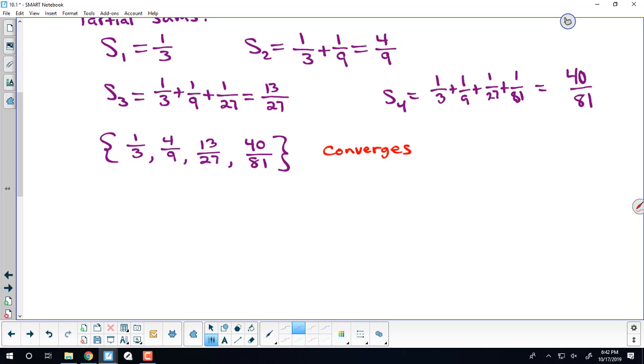But the idea then was to take this further, just like when we looked at that example of 1/2 to the k: can we actually come up with an explicit formula for our nth partial sum? So we have 4 things to go off to try to build that pattern. So that's what we're going to try to do. Can we find an explicit formula for our nth partial sum?